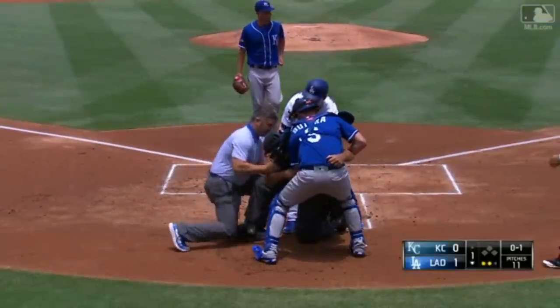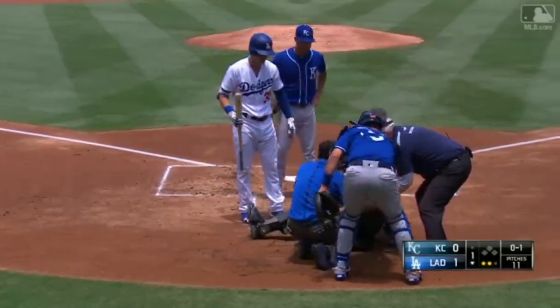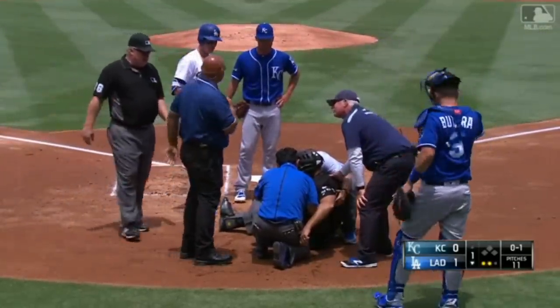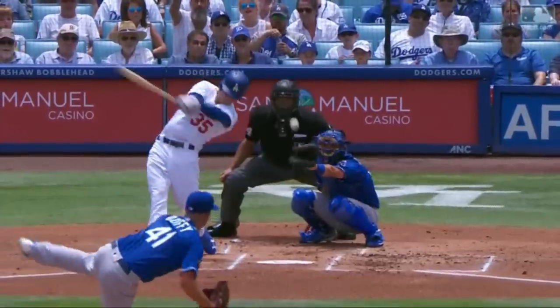Kerwin Danley, the home plate umpire, crumbles down to the ground. That foul tip got him. And then immediately grabbed the hold of Drew Butera. The foul tips seem to hit his mask, but boy, if it gets you in the wrong place, even on the mask, it can be shocking and impactful.